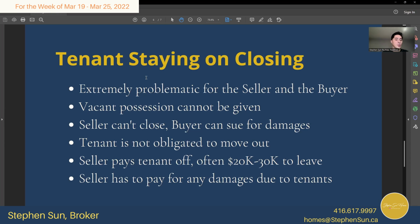Oftentimes, you can pay the tenant off, and the amount that the seller can pay the tenant varies. Minimum, you have to pay them 1 month's rent if you're asking them to move out, regardless of the reason. But also, many landlords are giving them $20,000, $30,000 just to move out, because in this day and age, unless it's a very, very tiny unit, you're getting maybe $800K, $900K. So the tenants know that.